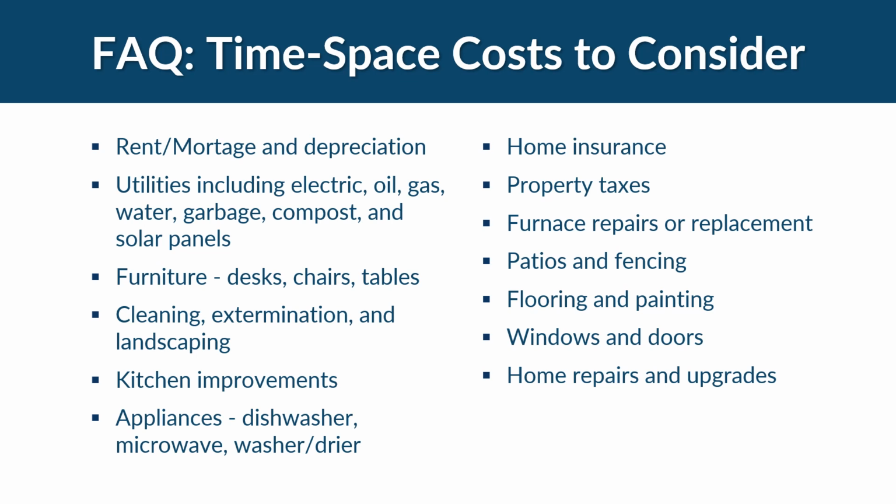As for frequently asked questions, one question is, what time-space costs can I consider? Time-space costs could be rent and mortgage and depreciation, utilities including electric, oil, gas, water, garbage, compost, and solar panels, furniture such as desks, chairs, and tables, cleaning fees, extermination fees, and landscaping, kitchen improvements, appliances such as dishwashers, microwaves, washers, and dryers, your home insurance, property taxes, furnace repairs or replacement, patios and fencing, flooring and painting, windows and doors, home repairs and upgrades. All of those would be subject to time-space calculations.